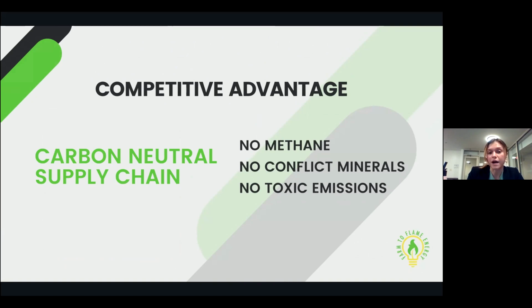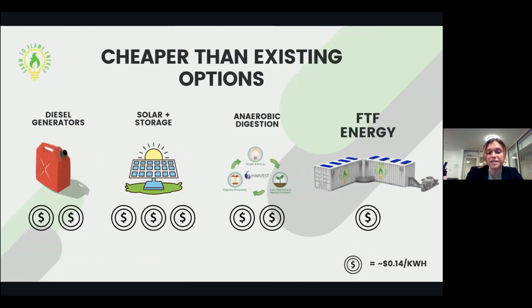Our on-site 24-hour solution is unique because it is affordable, scalable, and sustainable. Other popular sustainable solutions out there include diesel generators or natural gas generators, which are fossil fuel-based and expensive. Solar by itself is affordable, but when you pair it with storage, it becomes the most expensive of the solutions. And finally, anaerobic digestion, which deals with methane, which is more harmful to humans, ecosystems, and crops than carbon dioxide is. Farm to Flame is the cheapest of these options and provides two distinct biomass energy services, electricity and heating generation.